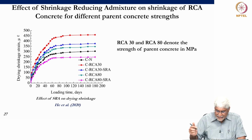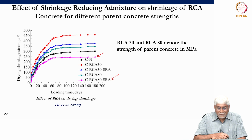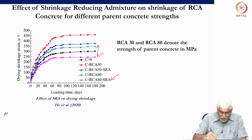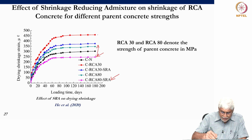Okay, and what we find is that if you have higher grade parent concrete and a shrinkage reducing admixture, this will give you the least amount of shrinkage. Okay, so we can compensate to some extent how this happens. So, we have decreased by so much the shrinkage in case of having parent concrete of 80 megapascal strength and an SRA, we can decrease it. Okay. Similarly, 30 megapascal concrete that is crushed and used in new concrete, again we can decrease the shrinkage using an SRA.